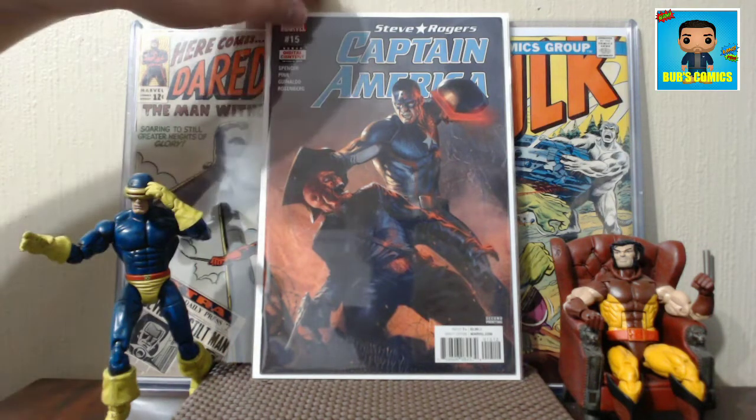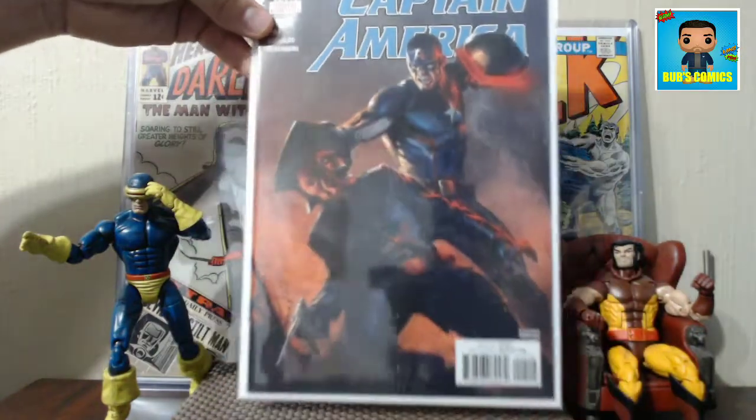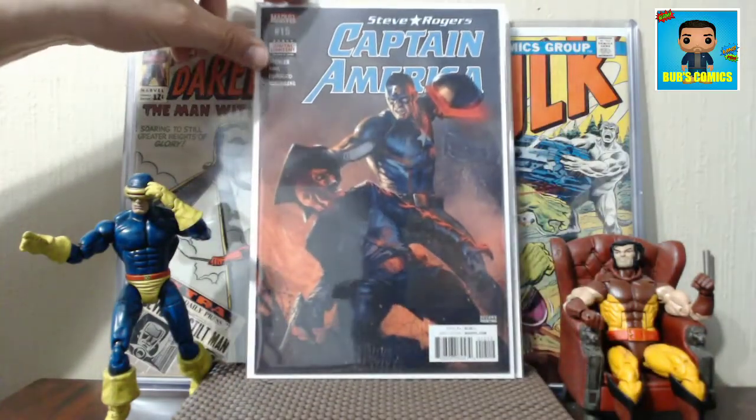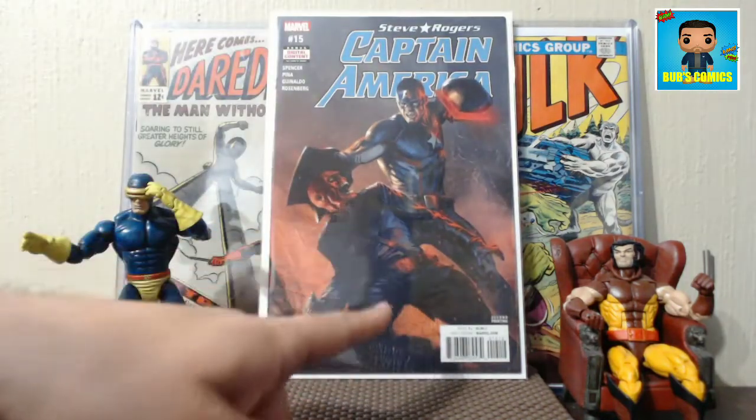I like Dell'Otto pretty well, so that's nice. I never did care for those dual shields. It's just not a Captain America shield for me. But I love the Red Skull in this.